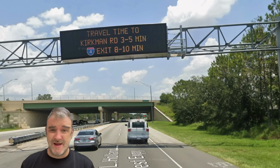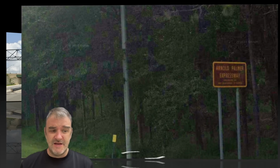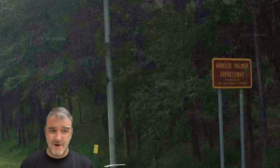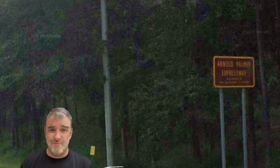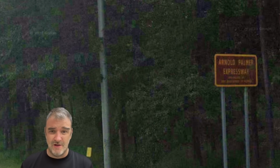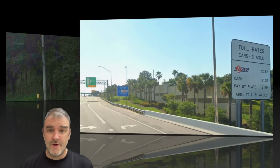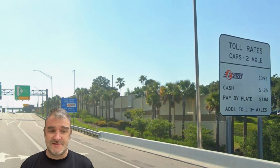A lot of these signs we cannot see very well on Street View. The East-West Expressway is known as the Spessard L. Holland East-West Expressway, but here we're getting a sign telling us it's also the Arnold Palmer Expressway as well, so I don't know, pick a name. Arnold Palmer, I guess we know a lot more than Spessard L. Holland. We're getting our first toll here, and this is our first of four.